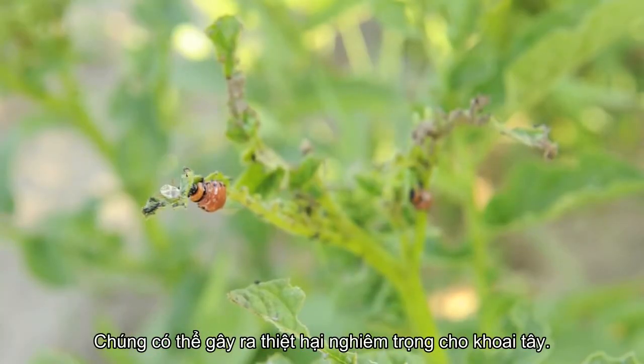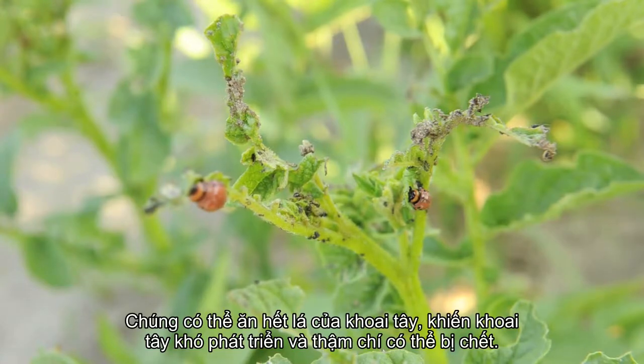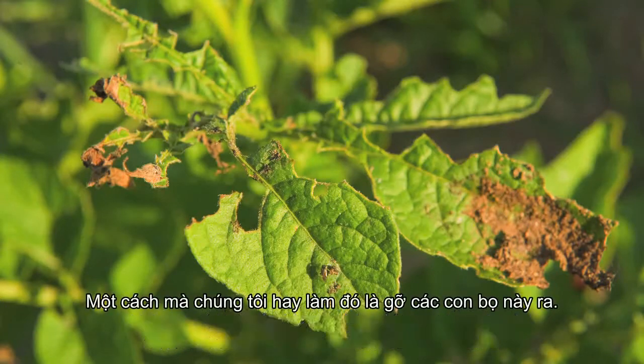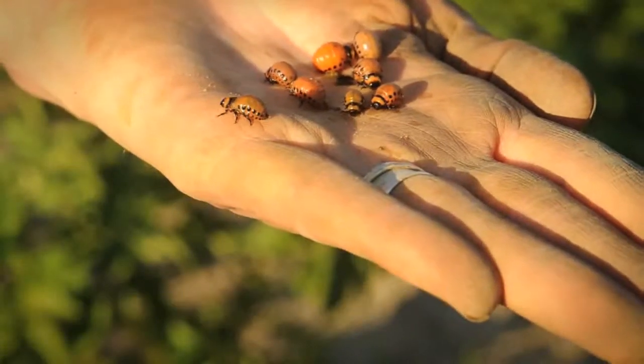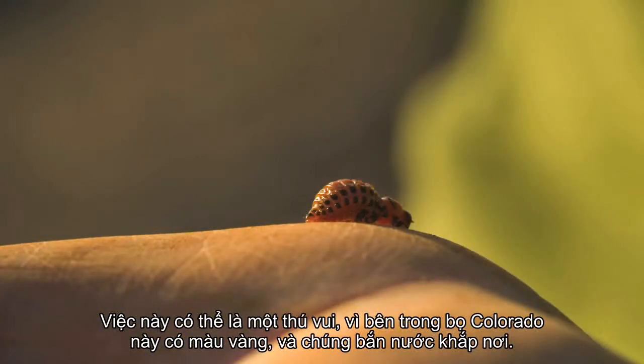They can be a major problem for your potato crop, and they can completely defoliate the leaves of the potato, which causes a lot of stress to the potato plant itself and can even kill it. Typically, the way we get rid of those is just to smush them, and that can be a joy in itself because they have yellow insides and they squirt everywhere.